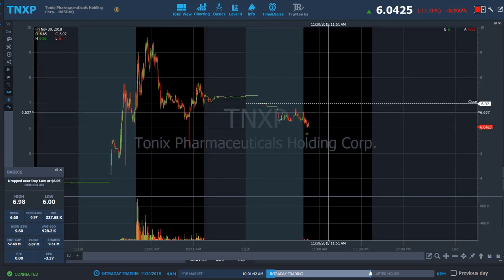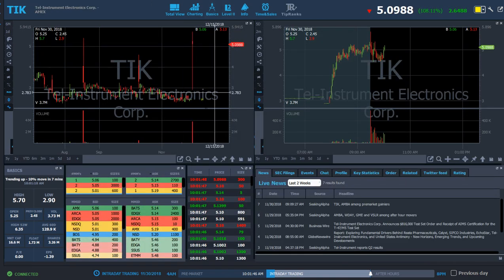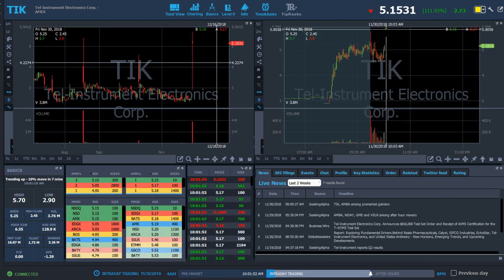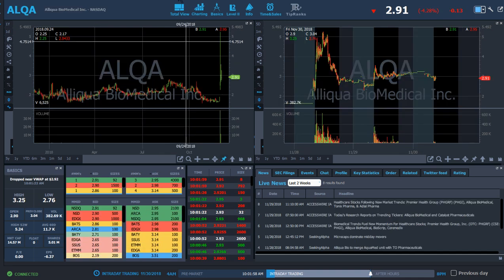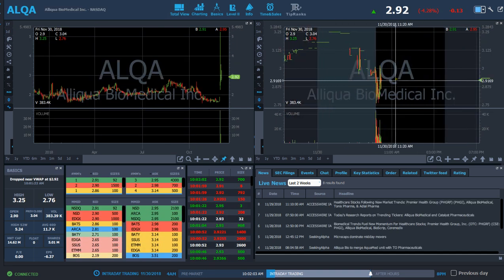TNXB never gave an entry. It's still coming down or just holding where it is. TIK never gave an entry yet, but if it breaks this high, it's perking right now. So if it breaks this high, it can start running and give a nice potential short into like the low sixes. ALQA, nothing. Tried perking, not enough volume.